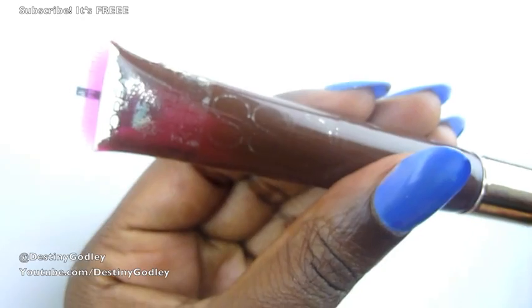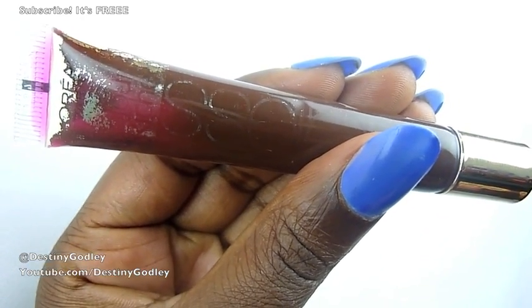And then this one is called Plum Rush. Actually, it's coming off the name, but also from the gloss. It's not this dark. I got it because I thought it was this dark, but it's not that dark at all.